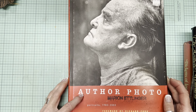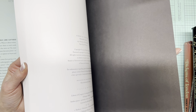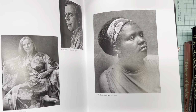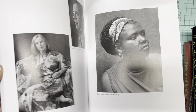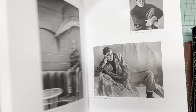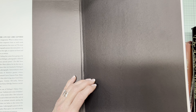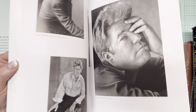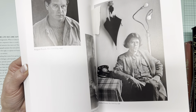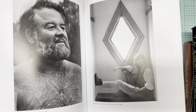Author Photo. Portraits from 1983 to 2002. And again, I just flipped through this a bit, and, you know, who knows, a lot of these people I'm sure I've never heard of. But these were obviously author portraits that probably ended up on a dust jacket somewhere. They almost look like, oh, I'm thinking photography, but yeah, they are photos. But they almost look like paintings. How did the guy do that? So really some very evocative ones here.